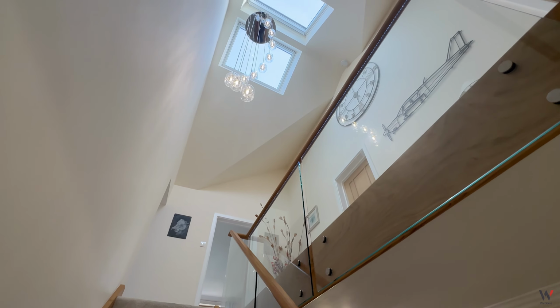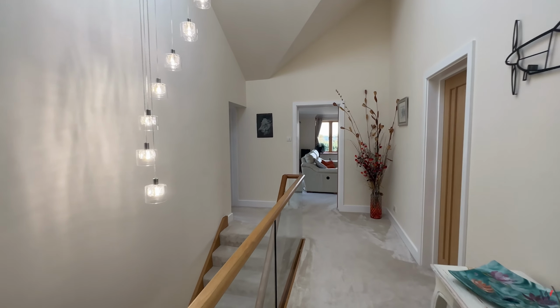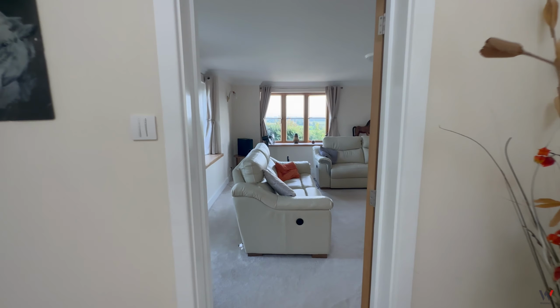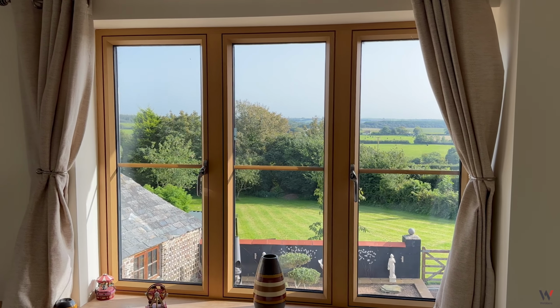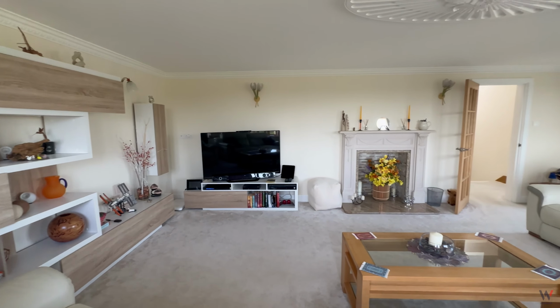This is the architecturally designed landing on the first floor of Whimble Barn. Beautiful light and open space. There's a first floor living room to make the best of the views towards Bodmin Moor and Dartmoor. It's a lovely rectangular room with 3 windows, making it light and airy. A really beautiful living space.